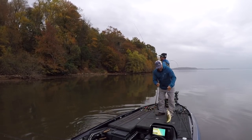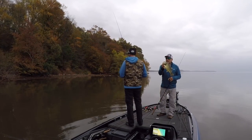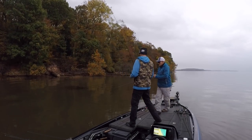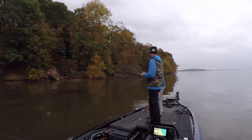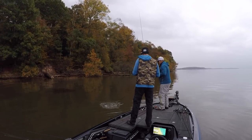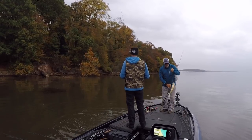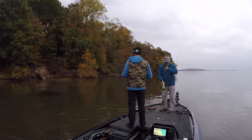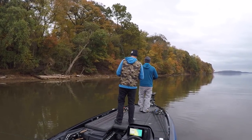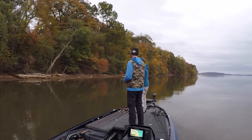I was just too stubborn. I wanted to get a drop shot bite going. See those little patches of grass in there? And that's what those fish were keying in on. I wasn't expecting the quality of fish coming up next. But after he caught that big one, I put a chatterbait on. Ended up catching a few fish as well.